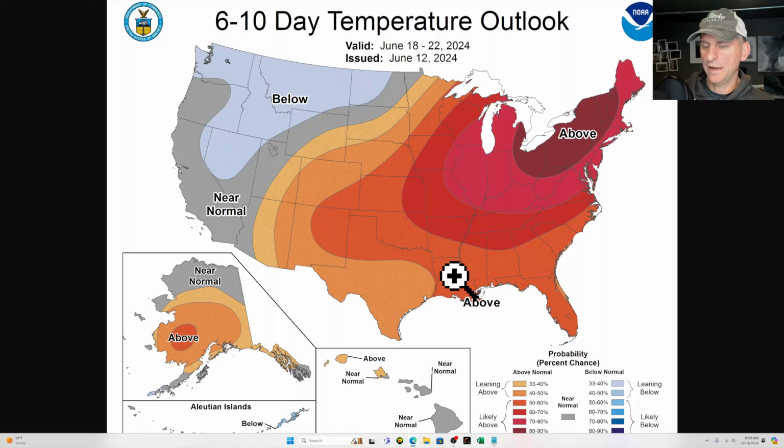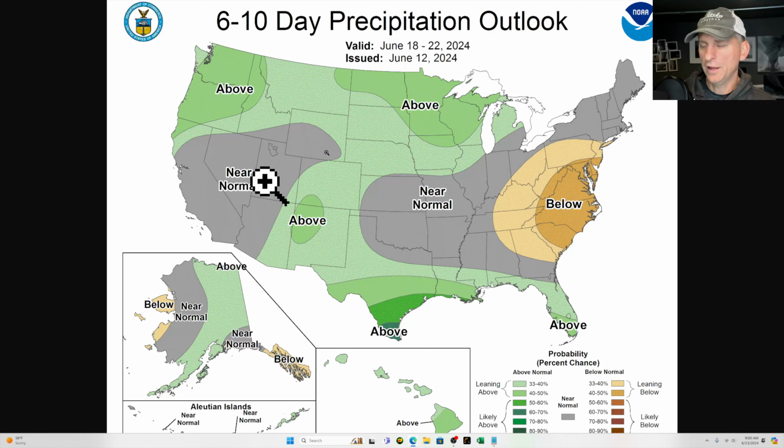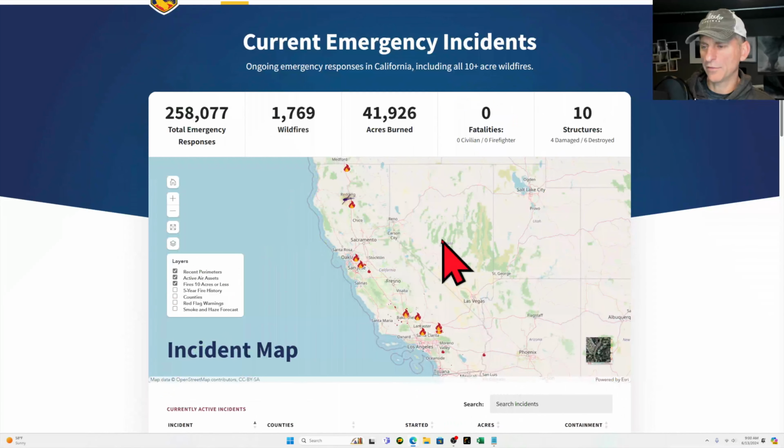And 6 to 10 day. We're going to cool things down a bit here as we go. And so we're going to have some below average temperatures probably for a few days, but they're going to warm back up, as I mentioned. And 6 to 10 day precipitation, take that with a grain of salt right now.